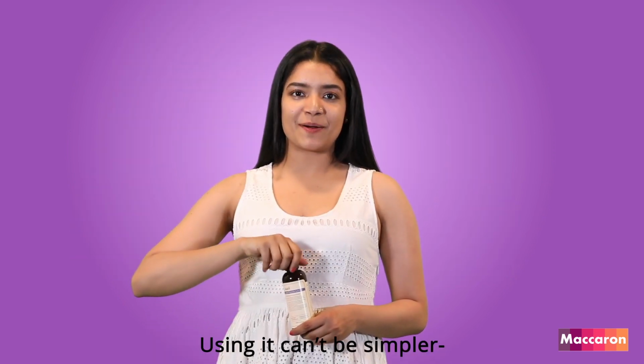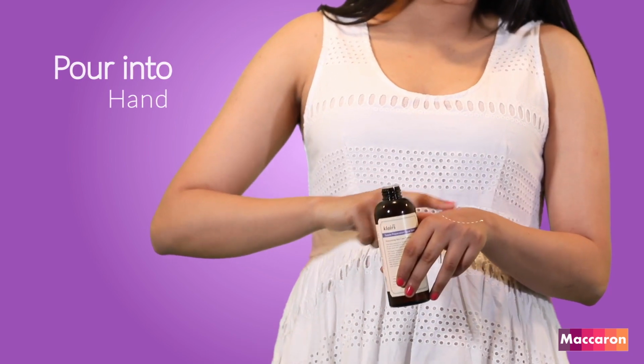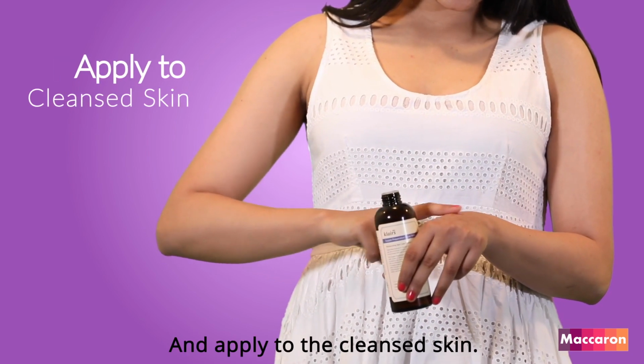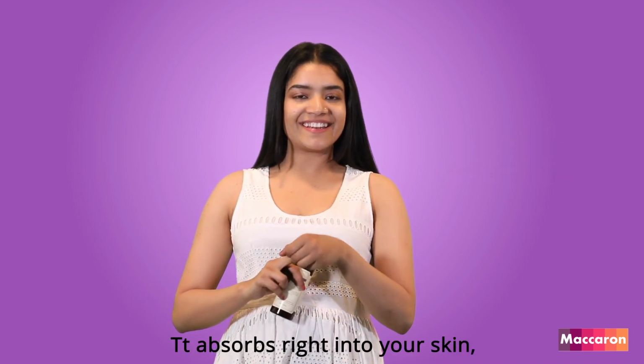Using it can't be simpler. Just clean your face with warm water, pour a few drops, and apply it to your cleansed skin. Look how quickly it gets absorbed right into the skin. And that glow.